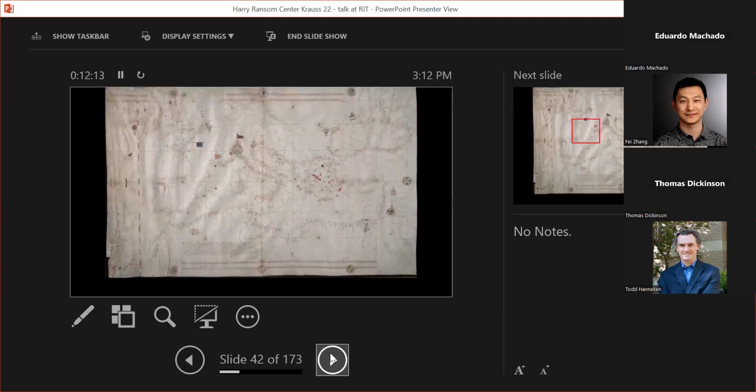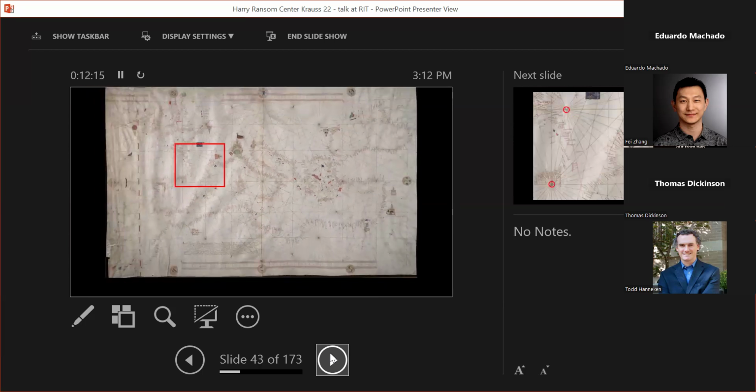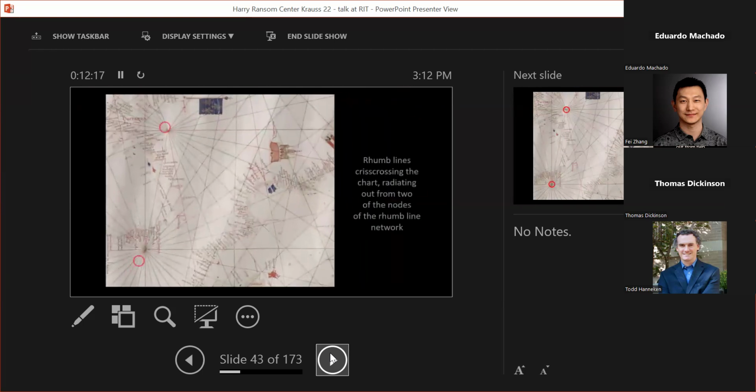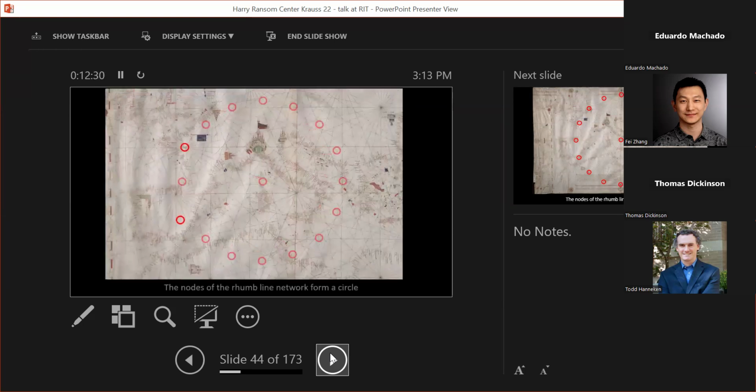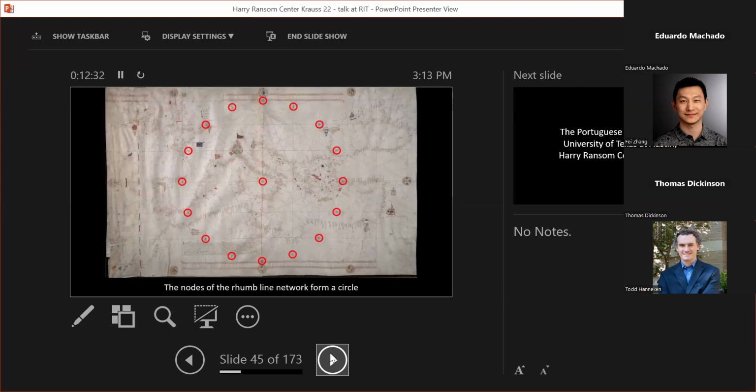And then zooming back out, we can see that the chart is crisscrossed with these lines. These are called rhumb lines, R-H-U-M-B, and they radiate out from these specific points on the chart, which are the nodes of this rhumb line network. And the nodes of that network form a circle. And this is very typical of nautical charts. On some very large nautical charts, there will be 2 circles forming this network, but most charts like this one, there's 1.